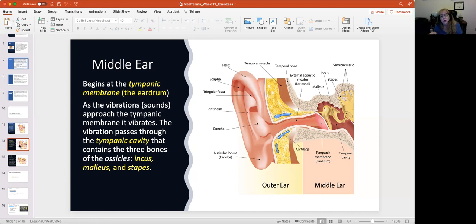And then it moves that sound into the middle ear, which has the 3 smallest bones in the body. Now, if you remember when we were talking about the skeletal system a few weeks ago, we were talking about how the femur is the largest and strongest bone in the entire human body. And here we have the exact opposite. We have the incus, the malleus, and the stapes.